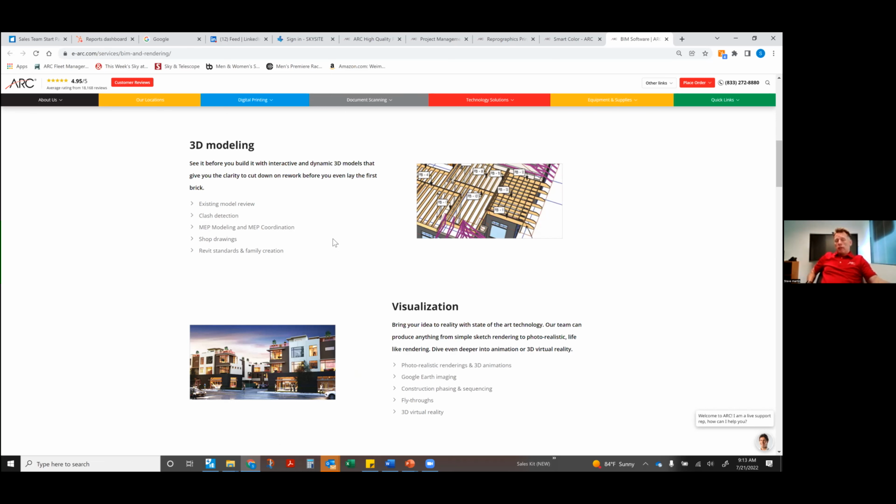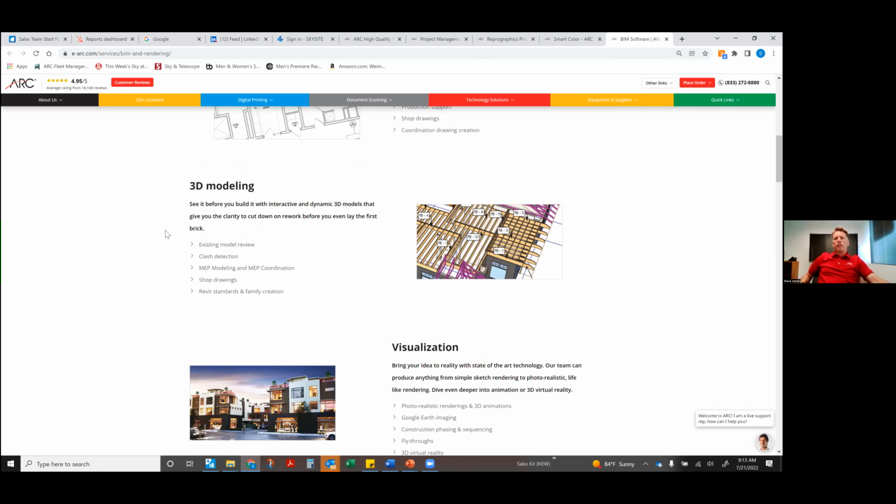Change orders can be a blessing or a curse. Once you have your bid, you're kind of stuck to that price. But when a change order comes in, as long as it's someone else's issue, I think you have some billable hours there. So it can actually help your revenue for a project.